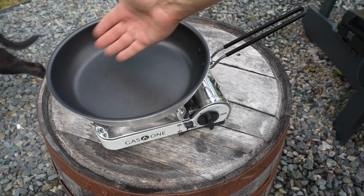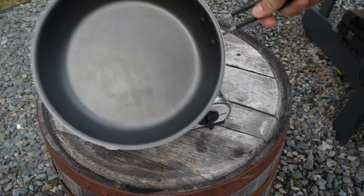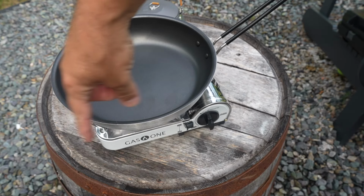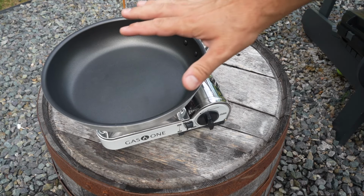You can kind of see, I've used this for a few years now, and it's nice and clean, super high quality frying pan, and it's nice and big, and it fits this perfectly because it covers just about the entire edges here. It rests on the ridges there on the top, works really well.